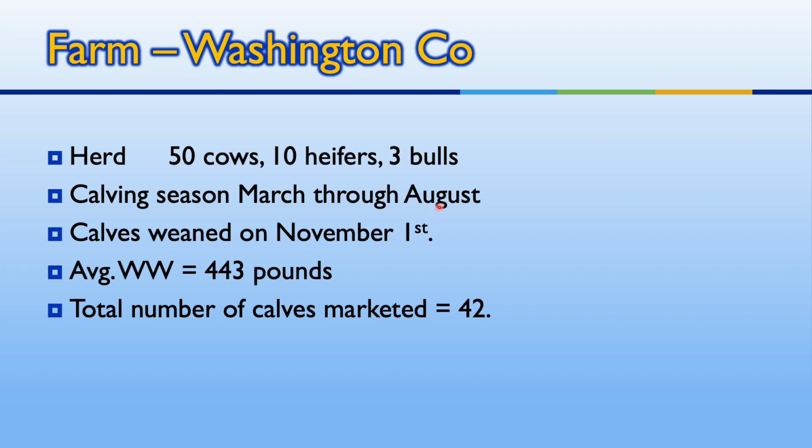They pulled the bull, or bulls, on November the 1st, and just because they didn't really have a necessary reason except that's the way that they'd always done it, they weaned all the calves on November the 1st, regardless of how old they were. And some of them, understand, were just 60, 70, 80 days old.